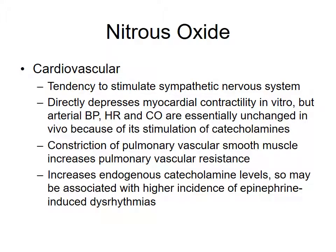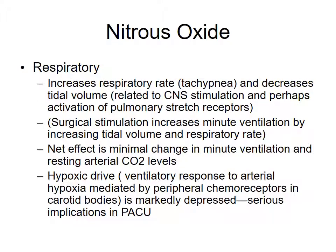Okay, respiratory-wise, it increases the respiratory rate, so it causes tachypnea, and decreases the tidal volume, and that's related to CNS stimulation and perhaps activation of pulmonary stretch receptors. But then when the patient undergoes surgical stimulation, that tends to increase their minute ventilation, and they increase tidal volume and respiratory rate, so it offsets that. The net effect is a minimal change in minute ventilation.